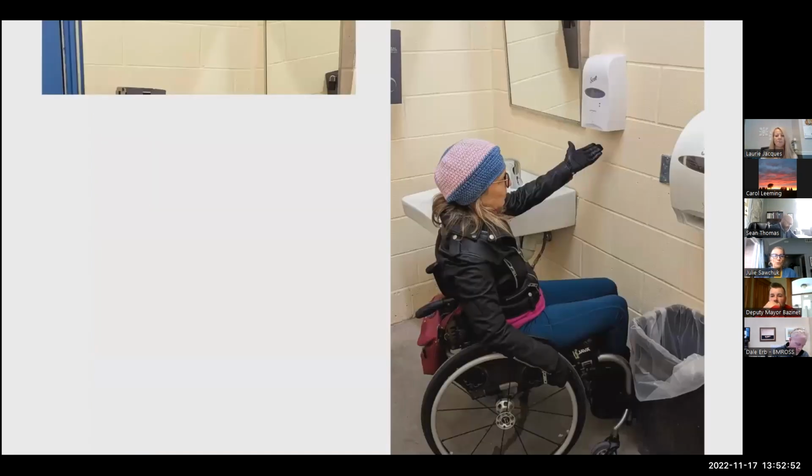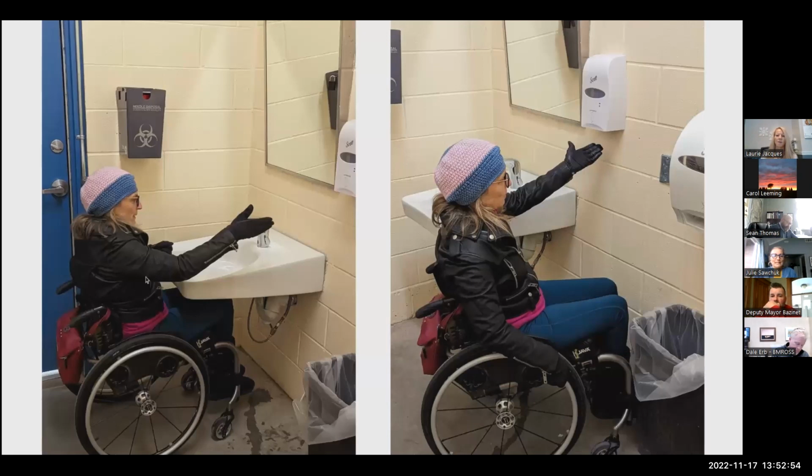In the rest of the washroom, it's got a really deep sink, which means you have to have long arms to reach the soap. Oh, and there's that needle disposal that's also, again, really high. So reaching the soap while being at the sink is actually impossible unless you have go-go gadget arms, which I do not have. And you also can't reach the paper towel dispenser when you're at the sink. So it means putting your wet hands on your mobility device to then go over to the paper towel.